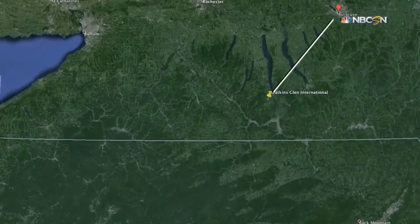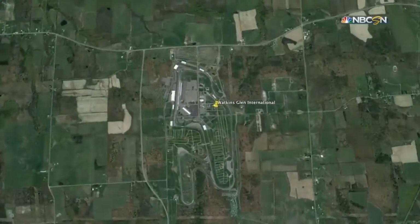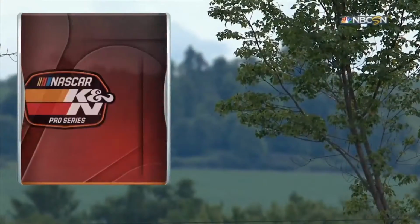And from the sky, you look down and see that Watkins Glen isn't that far from Syracuse, about 95 miles. And the way that NASCAR configures it, they leave out a portion called the boot. That makes it a 2.45-mile road course.